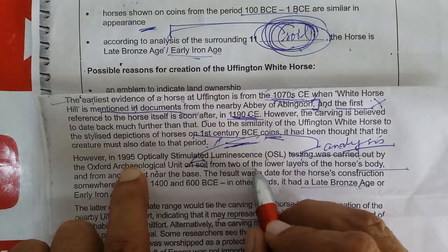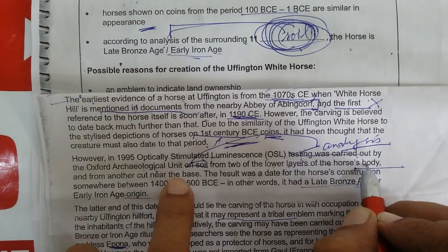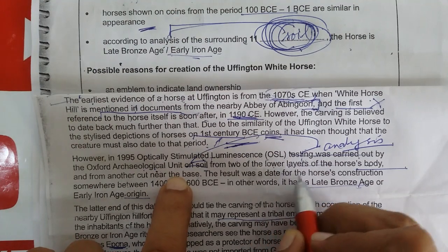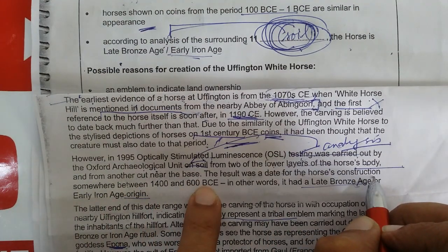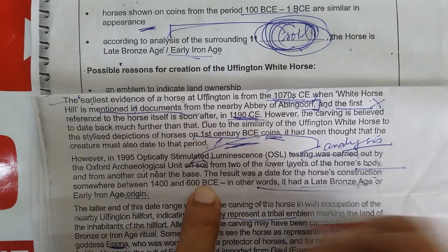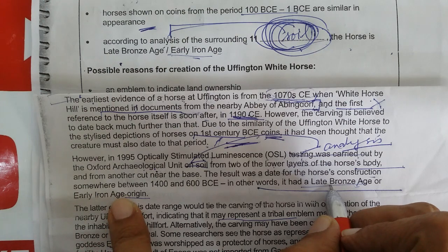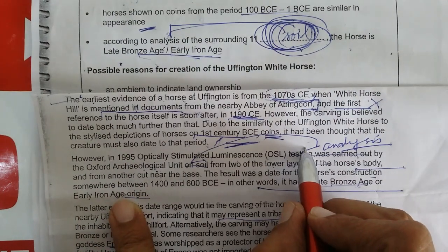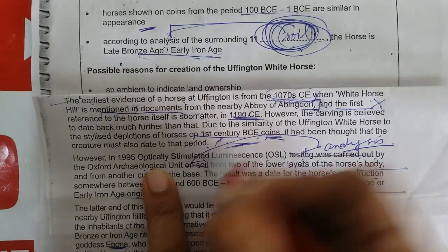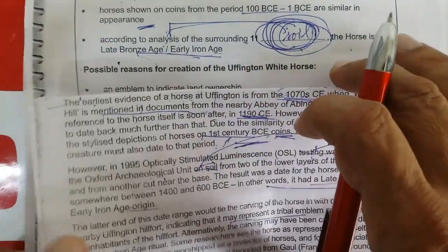From two of the lower layers of the horse body and from another cut near the base. The result was a date for the horse construction somewhere between this and this. In other words, it was late Bronze or early Iron Age. Done. Everything is done: analysis, testing carried out by people on soil. That's the answer, so don't get puzzled here, please.